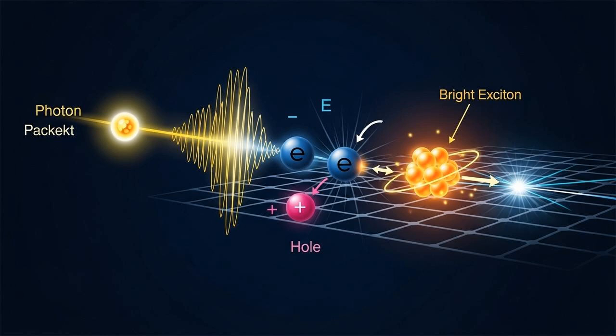You can think of it as a tiny, fleeting atom of pure energy existing for a brief moment inside the material. This is a bright exciton, and it's called bright for a good reason. After a very short time, usually just a few nanoseconds, the electron will fall back into the hole. When this happens, the energy of their brief partnership is released as a flash of light, another photon. This is the process that makes LEDs glow.